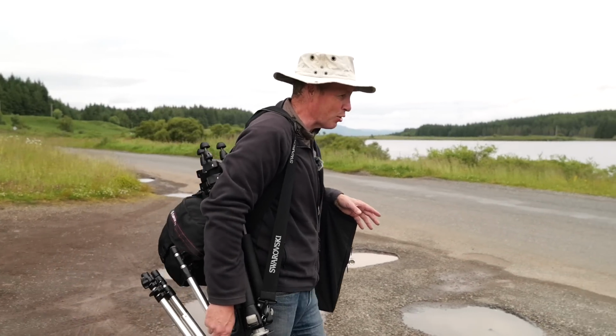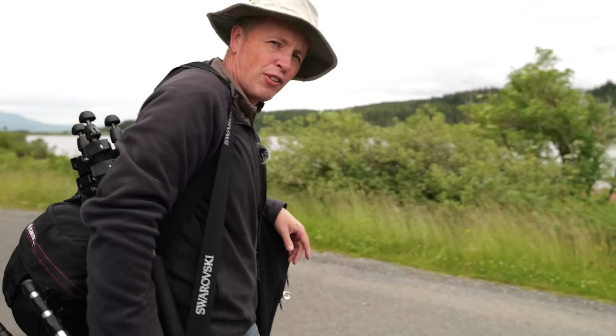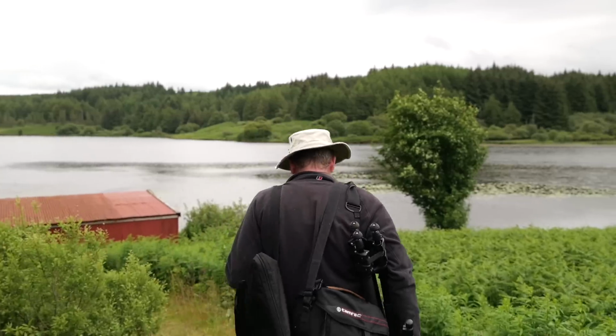And I thought, well, this is the first place on Mull that we're going to paint. So it's just down this little path here. And it's funny how compositions come to you. Sometimes they come by accident. So come along this way and we go down here.